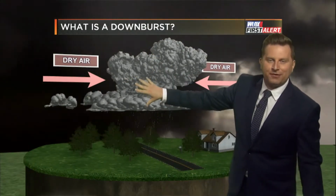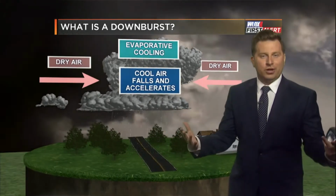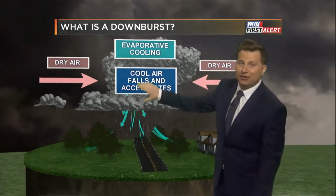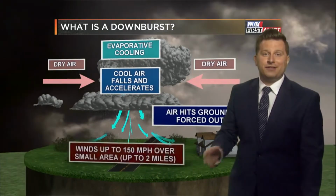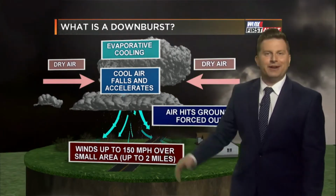Well, all that rain starts to fall through all of that. And that rain starts to evaporate and it turns cooler. Well, that cool air is very dense and it's going to rush down to the ground very quickly and sometimes violently, knocking down trees, power lines, and maybe doing even more damage. Sometimes winds in a downburst can reach 150 miles per hour. Thankfully, we didn't have anything like that.